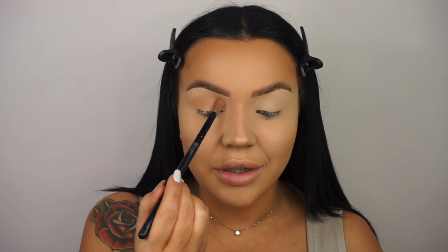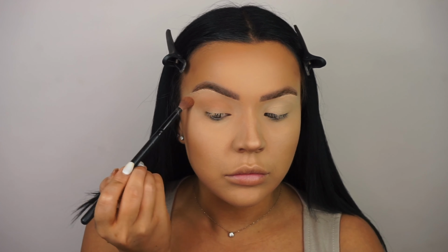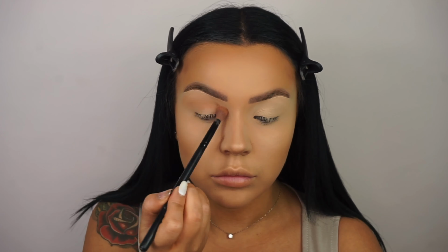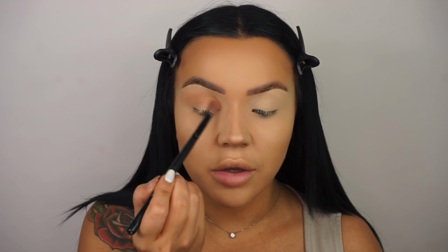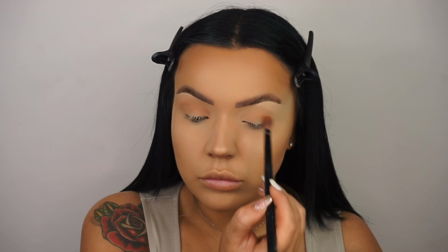So it's a really nice technique. It's as simple as that. I'm just gonna do this to both eyes. So this is just so simple. This is just our first shade that we're gonna do.